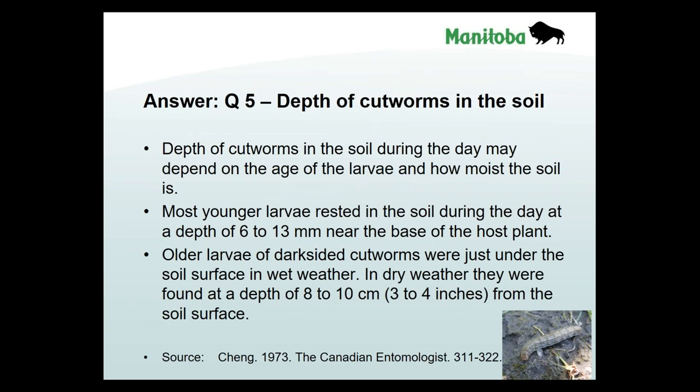So depth in the soil. Usually young larvae do spend more time closer to the soil surface. Usually they're within the first, say, 10 to 15 millimeters of the soil when they're younger. So when they're younger, they're also harder to look for. They're tinier, but you don't have to dig as deep.